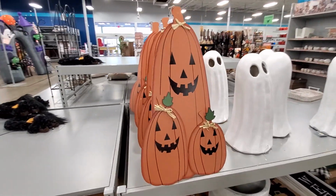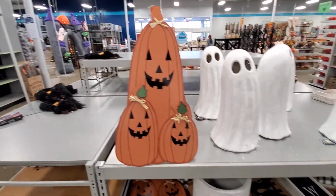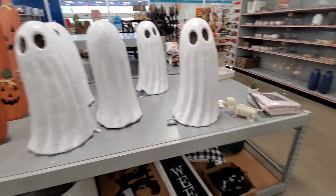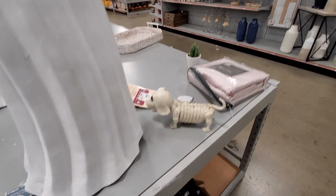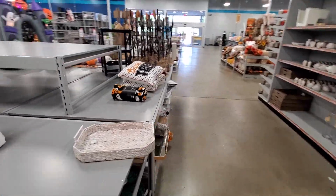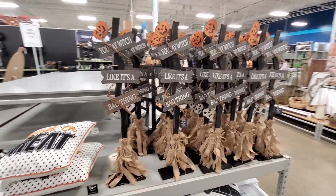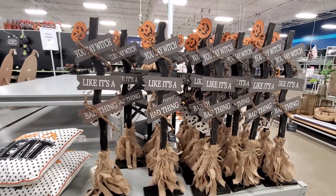Found another little section here. These are cool. Three pumpkins kind of made out of wood. And these ghosts just look really neat right here. I like those ghosts a lot. There's another little dog right there. Just some random stuff kind of placed around. Look at these. You say witch like it's a bad thing.